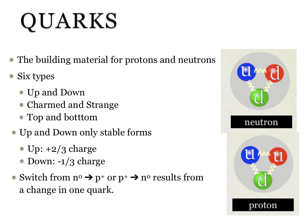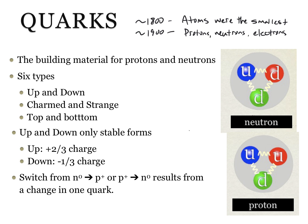The last thing we're going to talk about in this video lesson are called quarks. Now, back in the early 1800s, the smallest particle of matter that humans could imagine was the atom. And then in the early 1900s, we found things called protons, neutrons, and electrons. And throughout the 1900s, we tried to dig a little bit deeper into those subatomic particles. Those are the protons, neutrons, and electrons. And we asked ourselves, could we get any smaller than protons, neutrons, and electrons? And turns out you can.